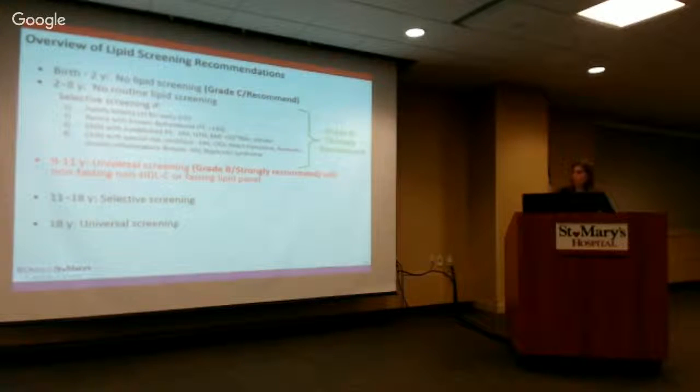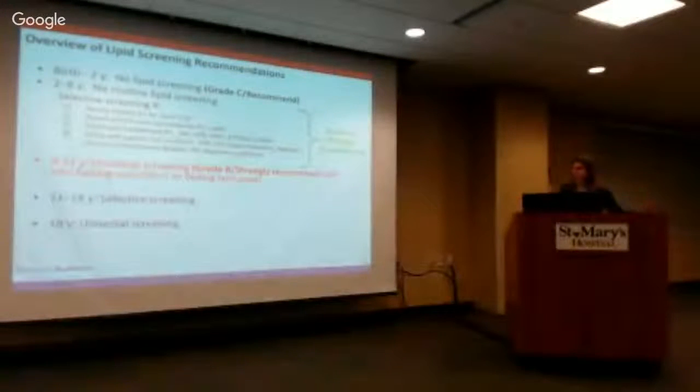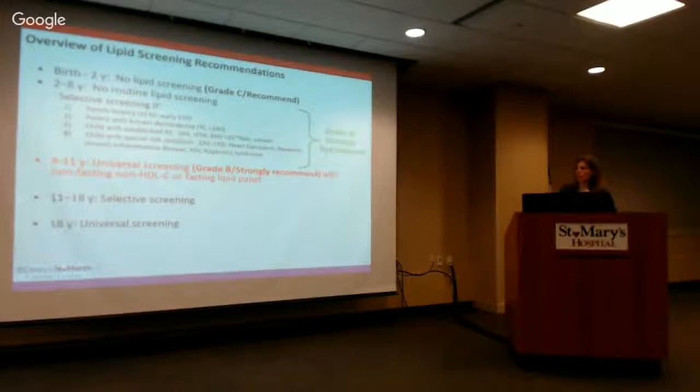Those years were selected because at that time in the child's life, and I'm learning all this about kids as an internist, their lipid values are relatively stable and very consistently track what their lipid values will be in adulthood. Between the ages of 11 and 18, it's common for lipid results to actually decline a bit in kids, so we try not to check them. Selective screening is indicated for children who have other comorbidities.